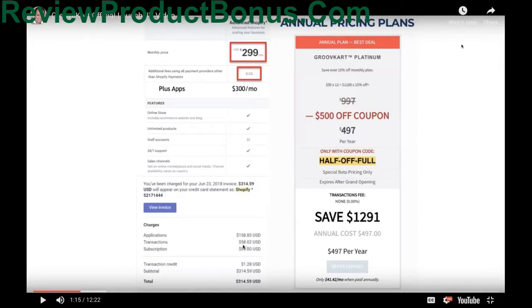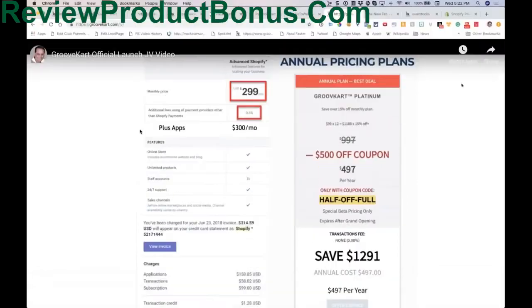This is Shopify. This is one monthly fee. Shopify wants $60 just because they weren't happy with the $99 a month. Okay. So he was paying $314 a month for their $99 published price. Okay. So GrooveKart, the price plan works like this.